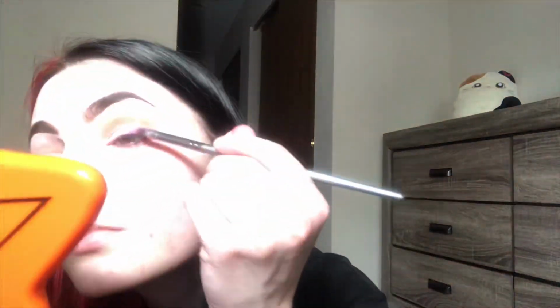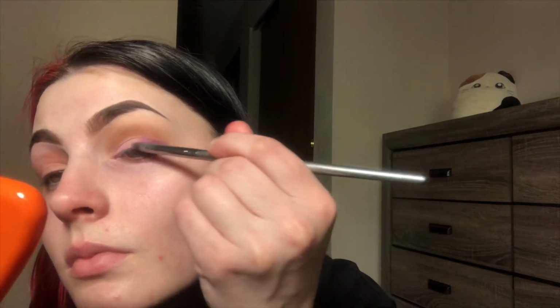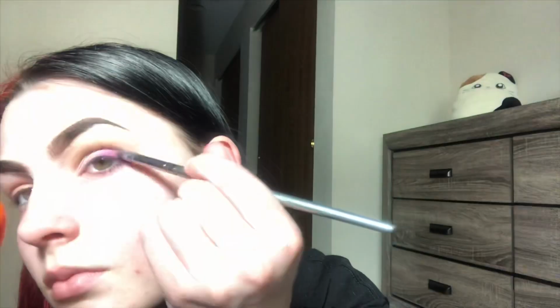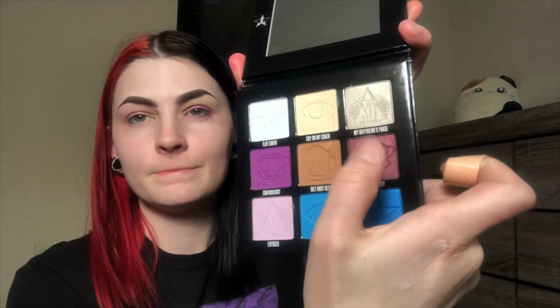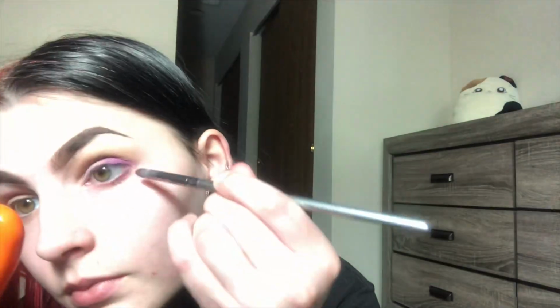But this is going to be an extremely simple look because there are only 9 shadows in here compared to the larger palette, which has 15. I'm finishing that up, and then going into shade My Apology, which is a maroon shimmer shade. I'm going to put that all along my lower lash line.